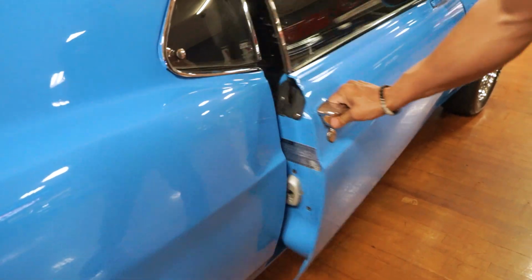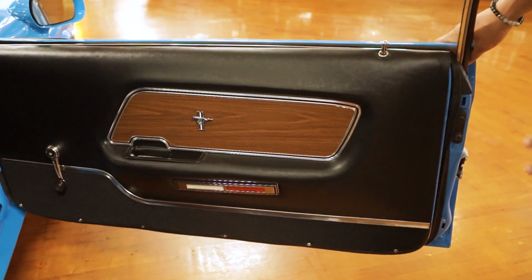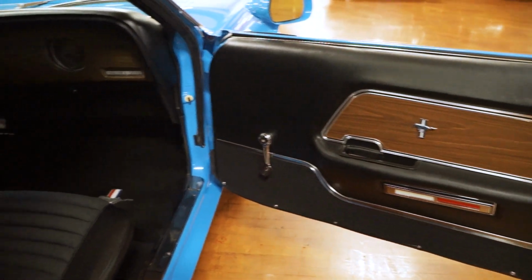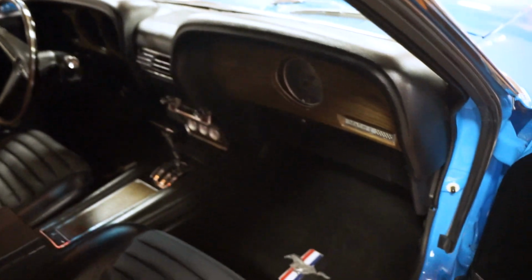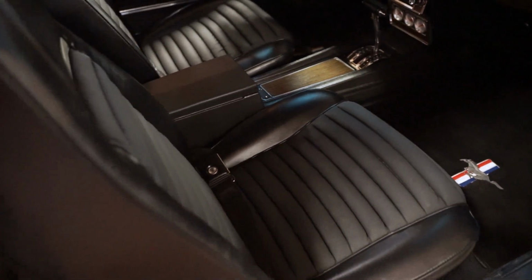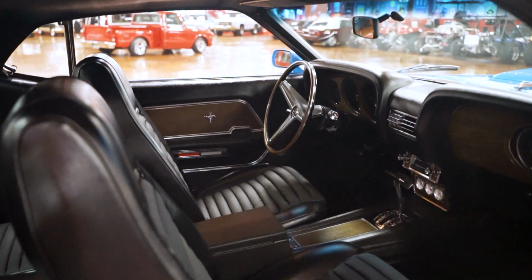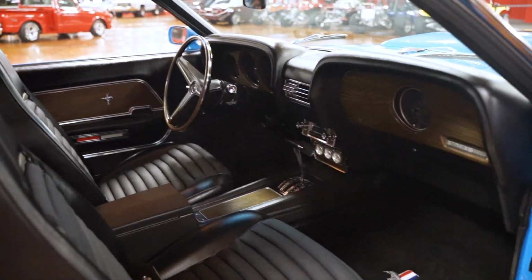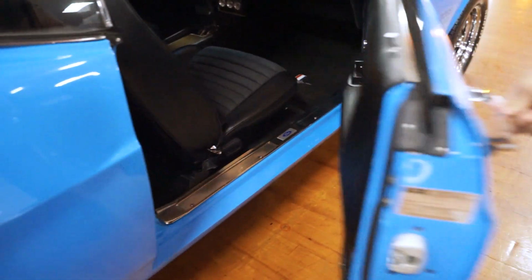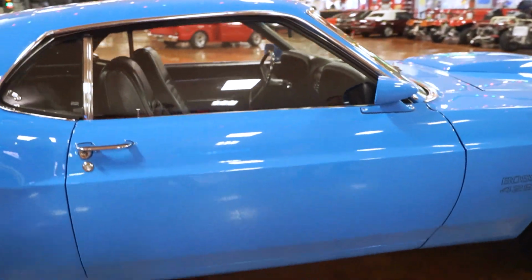Let's take a look in the car. Again, the passenger side, much the same as the driver's side. Door panel is in fantastic condition. Passenger side floor mat, again, brand new. I don't see anything in the interior ripped, torn, faded, discolored. Your two bucket seats up front are in great shape, and we did show you a quick shot of the rear seats, and those are in great condition as well. Door fitment on both sides, driver and passenger, really nice on the car.